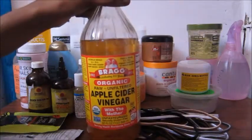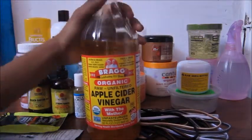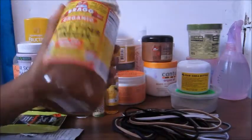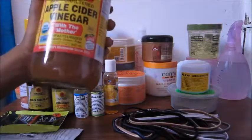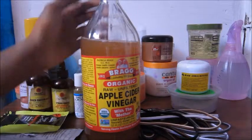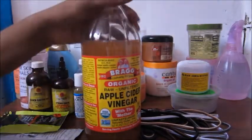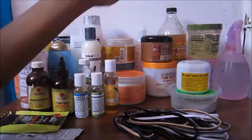But yeah, voila. Apple cider vinegar. My apple cider vinegar, I have it. I actually have some of it in a spray bottle with some water. So in my hair, when I don't want to shampoo, I just spray this on my scalp with some water. And yeah, this right here, it makes my hair feel so nice and clean. But yeah, I love my apple cider. Good reviews about it on YouTube too.